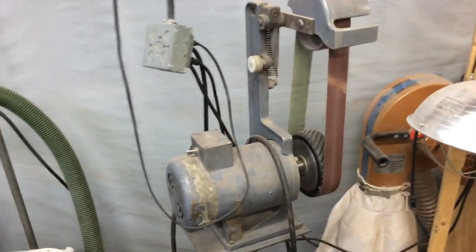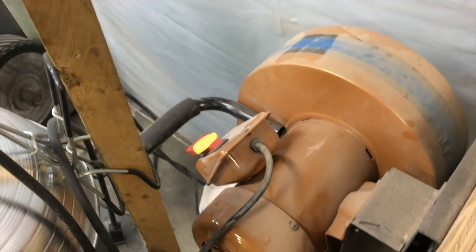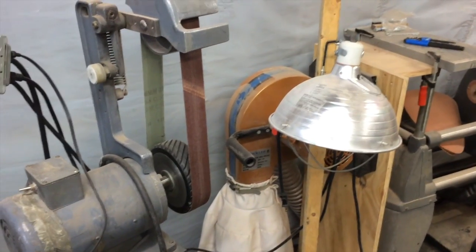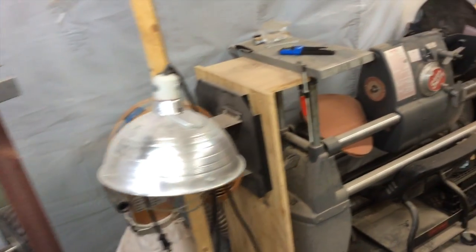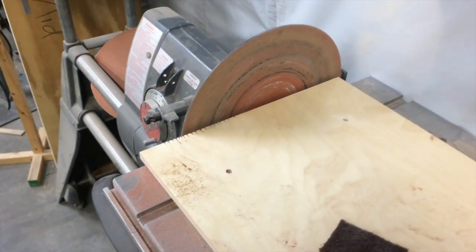Let's see here. Oh, we got the belt sander. This is what I did with my Rockler Dust Right whatever thing. That thing sucks. No, I should take that back. That thing is terrible. Way underpowered. So I decided to hook it up to the Shopsmith. Another tool that you can't really get very good dust collection on, but it's doing a little bit.